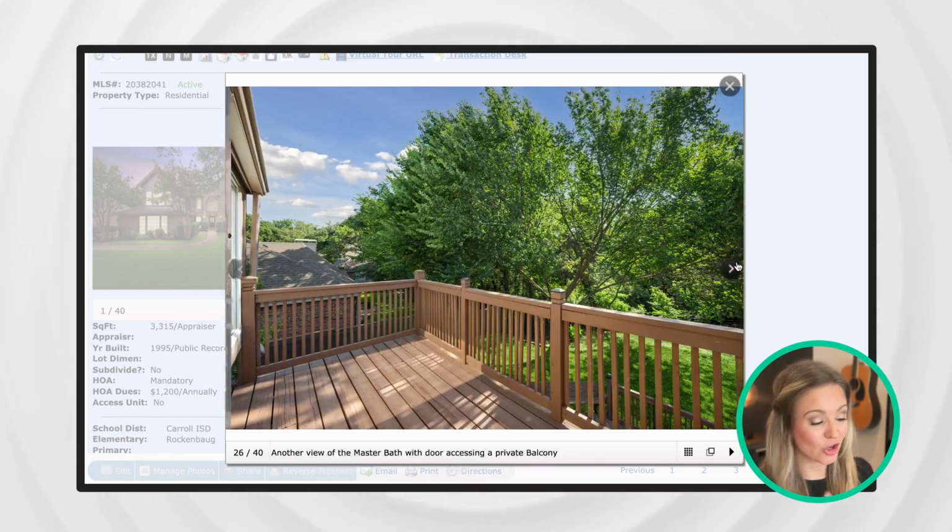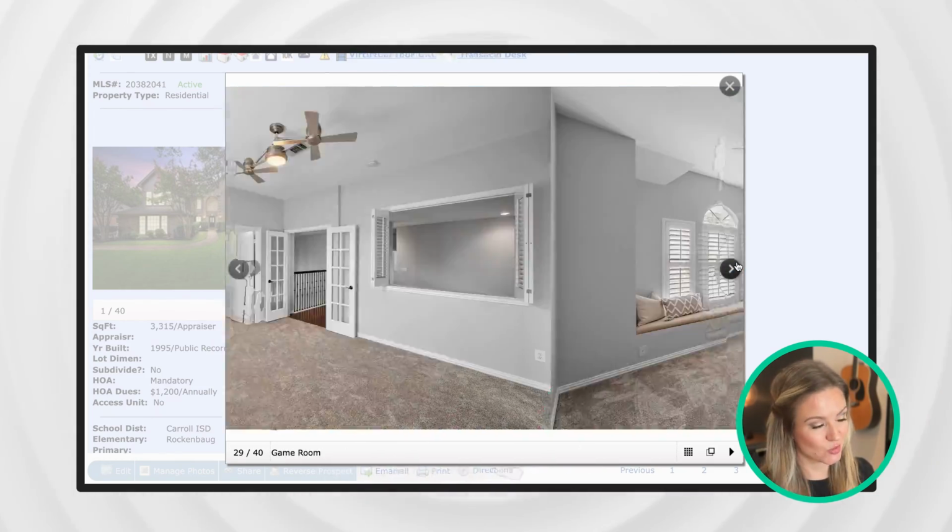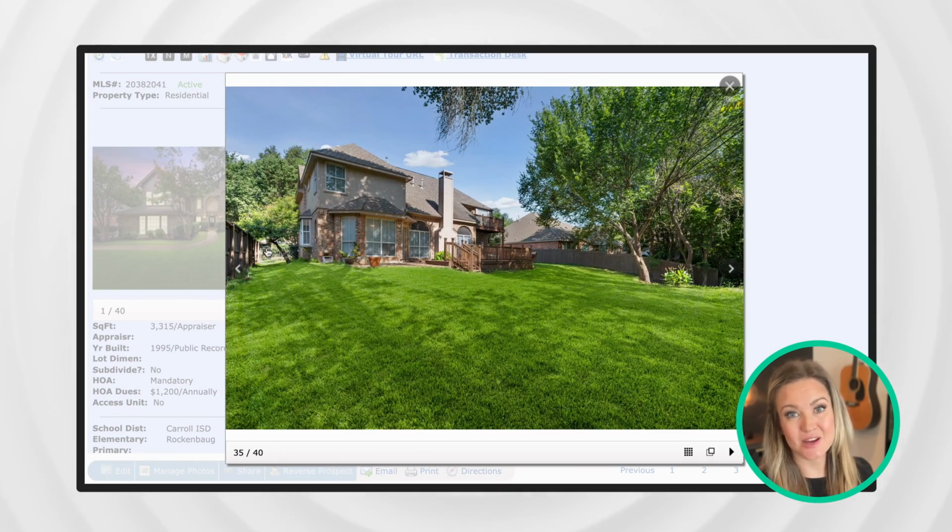But look at this backyard. This is what I love, and this is why I love Southlake. By the way, Southlake has the number one public schools in the entire state of Texas. So again, I'm not pulling from a bad area. This is really, really nice. So that's what you can get in Southlake, Texas.